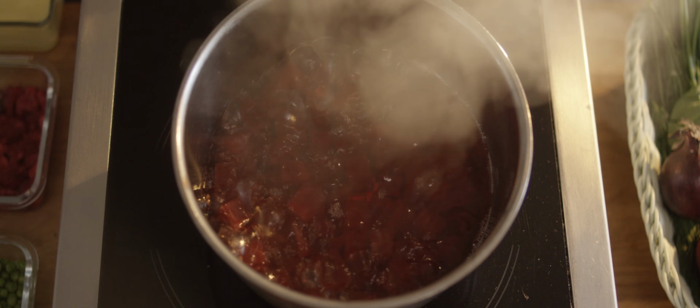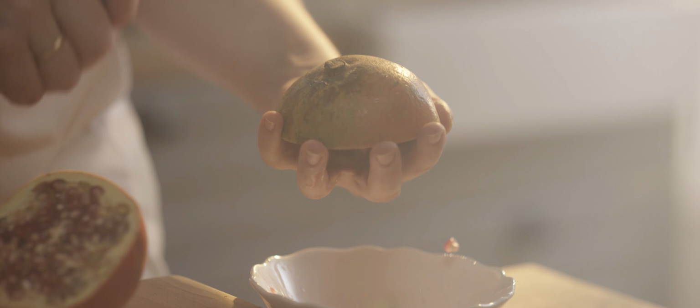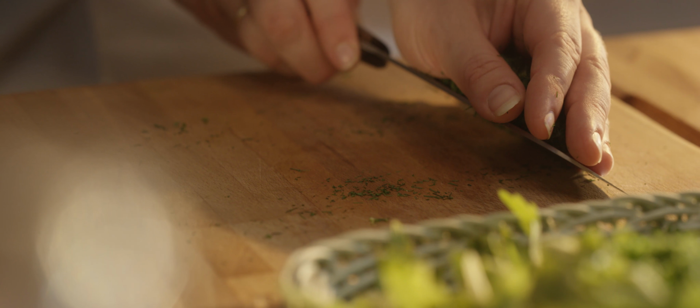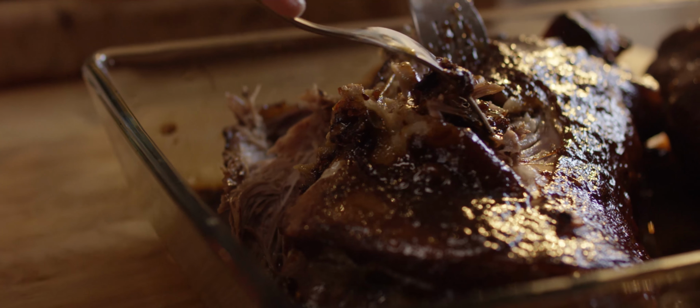The lambs are born in the spring and then they travel to the mountain where they spend their summer only living off the fresh mountain herbs and grass. This is what makes the lamb so tender and flavorful.